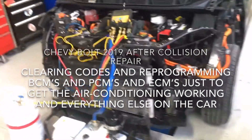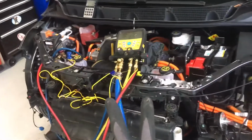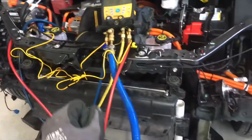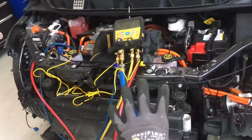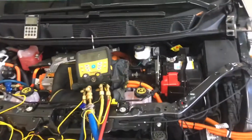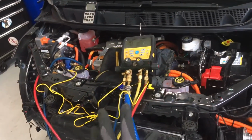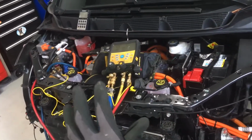Okay, a recap and an update on the Chevy Bolt. The two from this shop that I did about 2 or 3 videos ago. Now I'm here for a recharge after the recovery. But the last one that left had a whole mess of codes for the air conditioning that was making the air conditioning work intermittently.